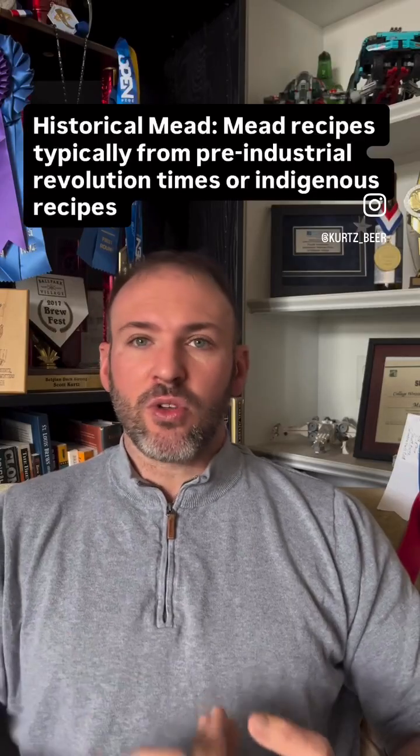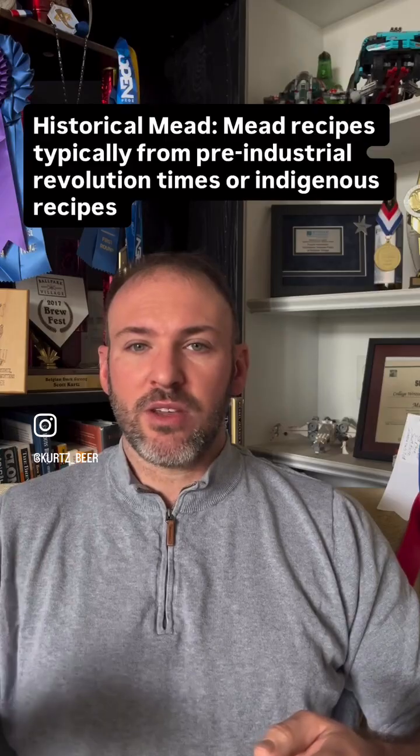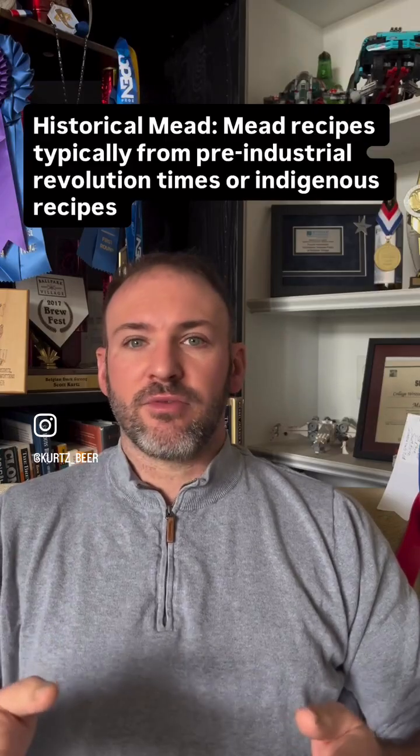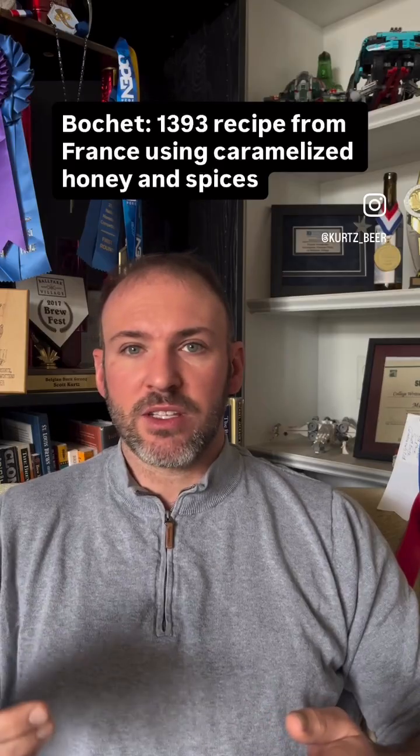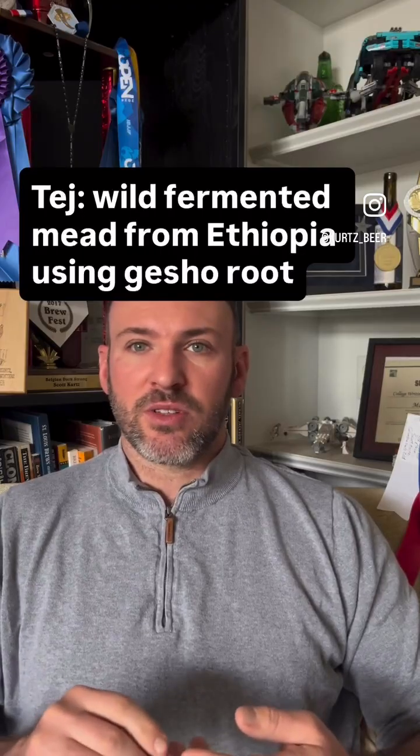Then you have your historical meads, which are meads that go back to medieval times, or have an ancient recipe, or just have a lot of ancient roots. This could be, for example, bochet, which are meads made with caramelized honey. They're based out of France in 1393. Your Ethiopian tej. There's some other Saxony-style meads as well. All kinds of crazy things.